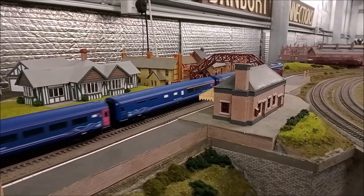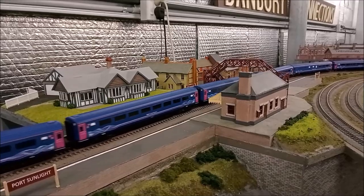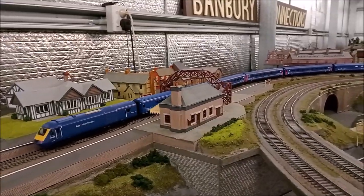Good day, you can do a transfer of control here and keep the train running as it goes through Port Sunlight. By the way, Chris, is that house on the left been there before?